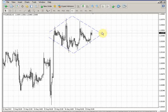That's the first moment. Second moment, the reverse head and shoulders should appear at the bottom, not at the top. That's why it's probably not quite appropriate to treat it as a reverse head and shoulders pattern, but most probably this could be treated as a diamond pattern. As you can see, let us take a look at the overall picture from quite another point of view.